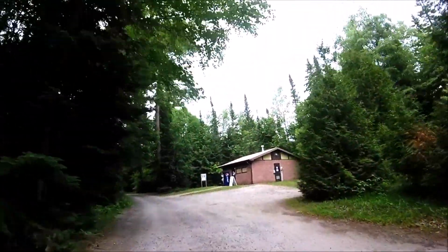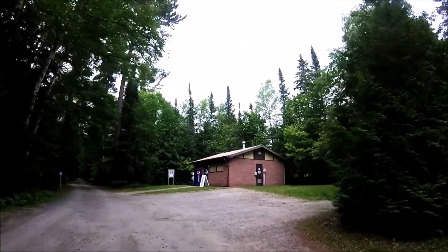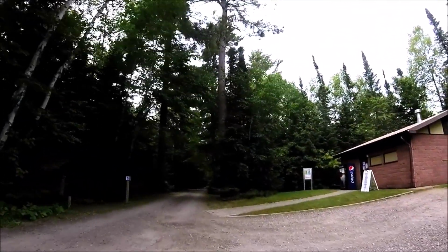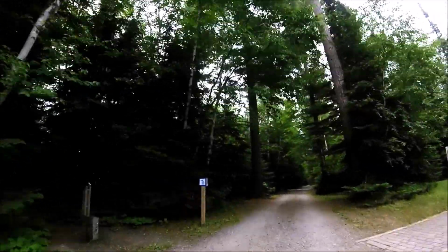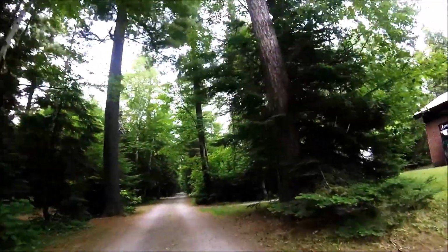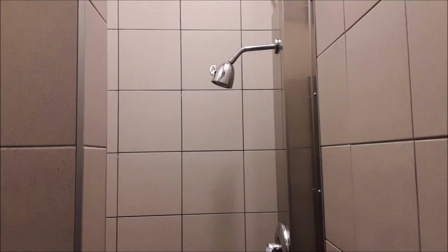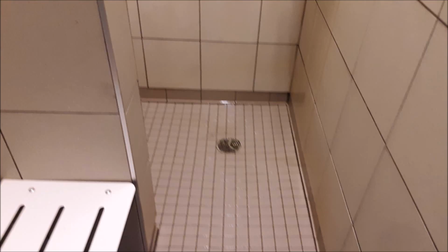The second of 2 shower houses with flush toilets and everything. And laundry. I did laundry here for $4 Canadian. Pretty awesome. So I bragged at the last provincial park, and I'm going to brag again. Their showers and facilities are great.